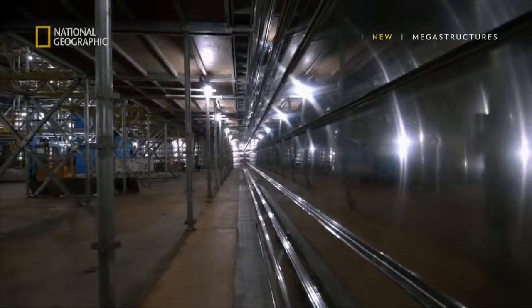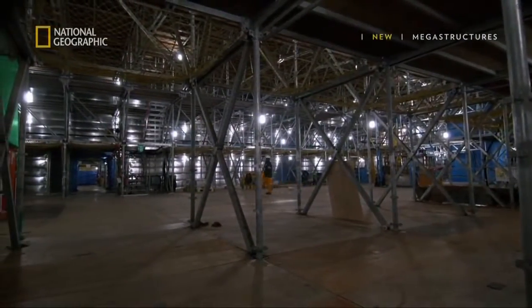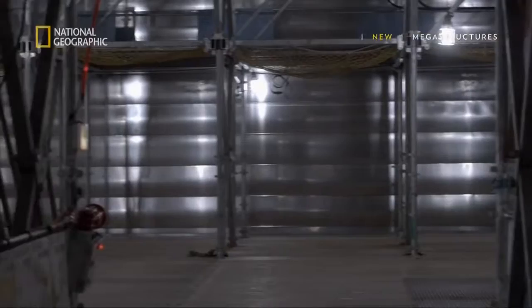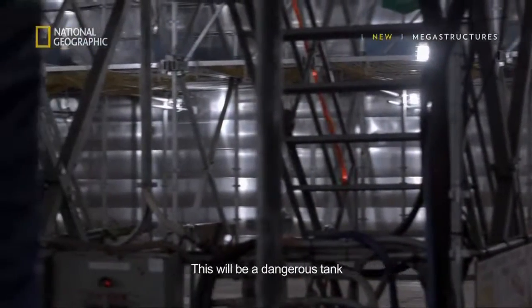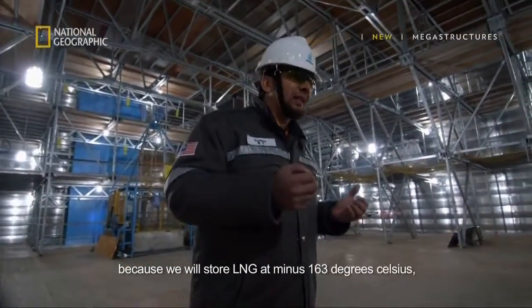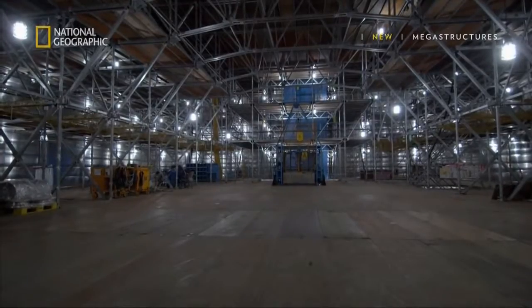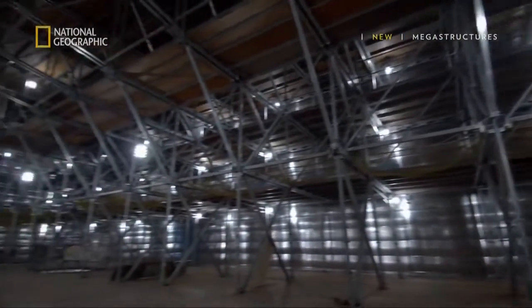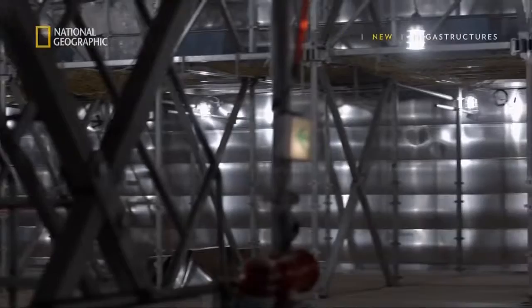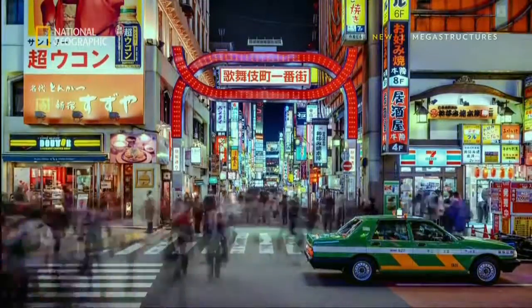Once the hull is finished, the construction team needs to build the tanks that will store the liquid natural gas. Because the tank is very big, about 27 meters high. This is basically the best time to enter the tank. So this tank is going to be a dangerous tank because we will store LNG at minus 163 degrees Celsius. So nobody can enter the tank. The cavernous interior can hold nearly 22,000 cubic meters of liquid, the volume of almost 9 Olympic-sized swimming pools. It takes 20 shipments of gas to power almost 700,000 households across megacity Tokyo for a whole year.